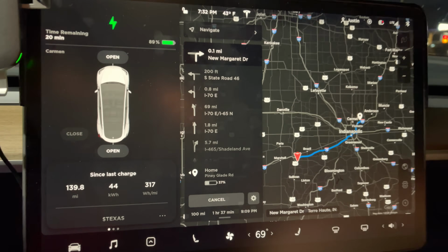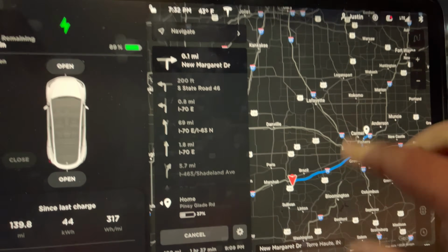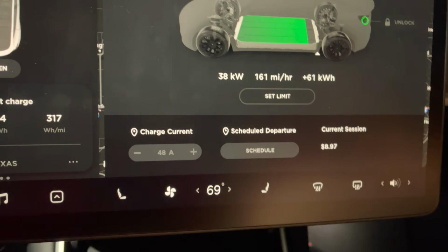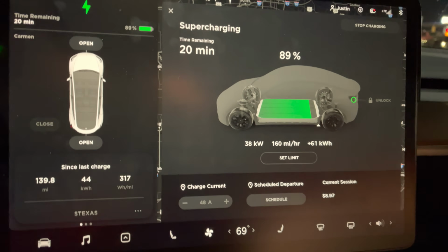All right, we are fully charged. We're at 88%, so we're gonna unplug. We're well past what we need, but might as well charge while we're eating. Just finished eating, so let's take a look. All right, 100 miles to go. We can get there at 37% left. Really simple, and 89%. So let's see here, $8.97. I'm gonna unplug and get this going.